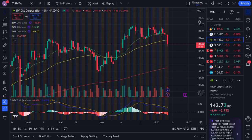Nvda dumped, so we called out 144 on Nvda. I said that if that failed, let's look for 142. That's pretty much exactly where we went to. So if 142 fails us, we're going to easily come down to this gap fill towards 140. If 142 holds, we're going to be trying to retest 144. So as of right now, we might retest the lower 142 area, so give it some time to develop.